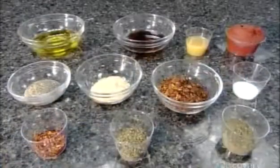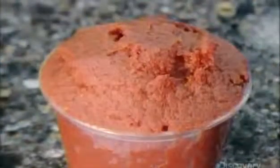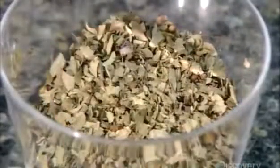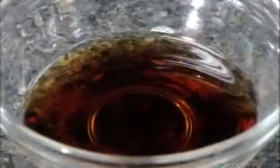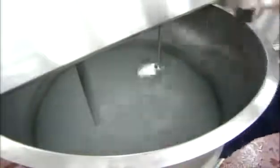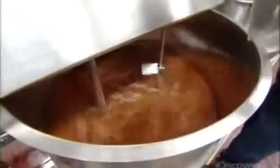While the salad dressing's base stays much the same, the seasoning ingredients vary to create different flavors, such as the one we're about to see being made, sun-dried tomato and garlic vinaigrette. On the production floor, they start by heating water, then adding tomato paste. Next, they add dried basil.